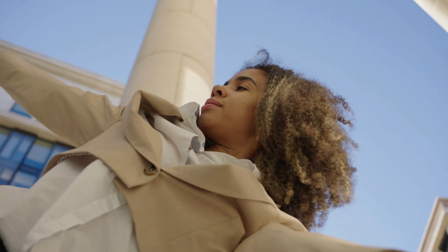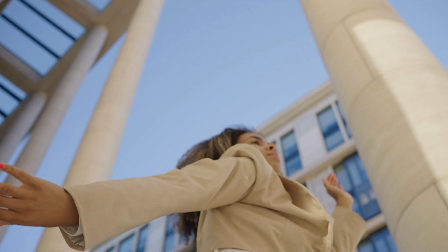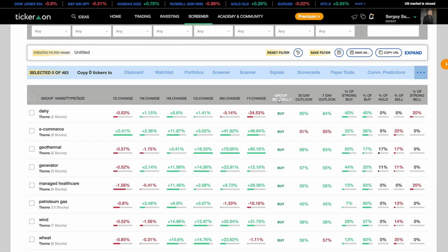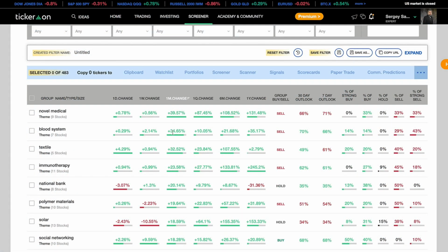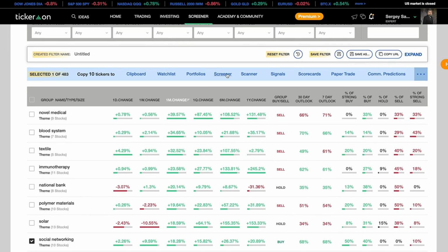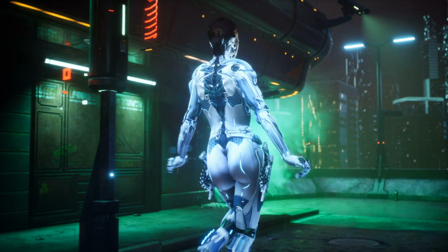You can sort by change over the last day, week, month, quarter, 6 months, or year. You can also use group by sell to find the themes that are strong buys. Once you choose a theme, use the blue bar to take the theme to the screener. Now you have your list of stocks.